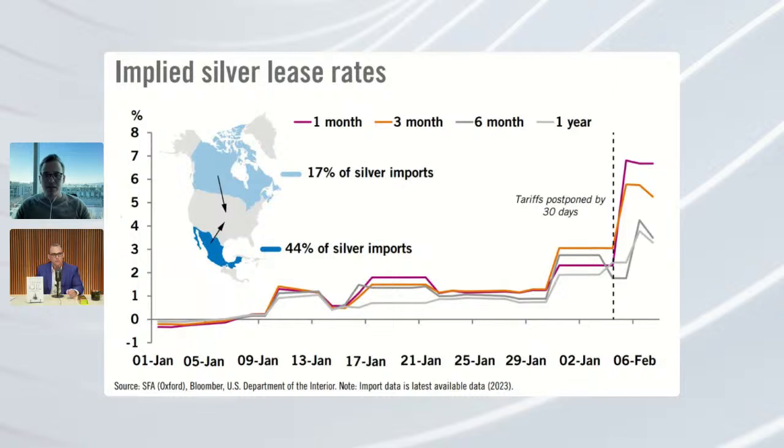is that these borrowing rates, or these lease rates, to be able to get metal out of the commodity exchanges. There's one major commodity exchange in London, there's one in New York. So the amount of metal that's been flying out of London to come home into the US prior to the tariffs being enacted is just off the charts. So we've seen the lease rates basically quadruple in the last couple of weeks.